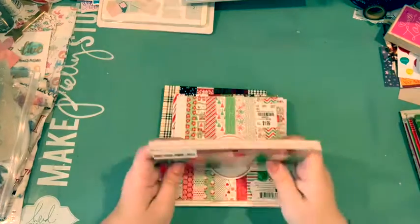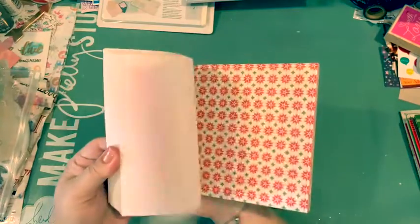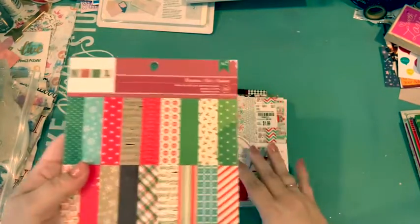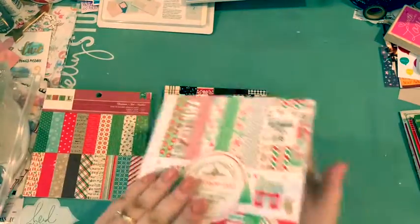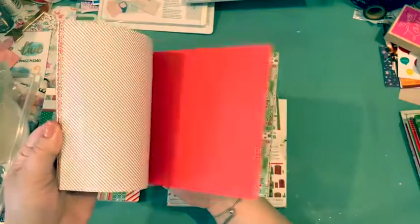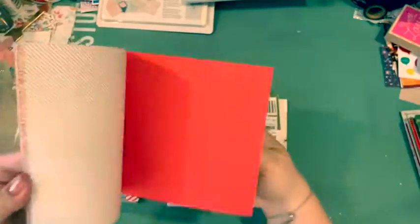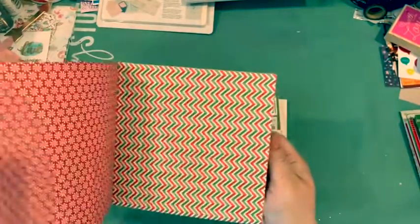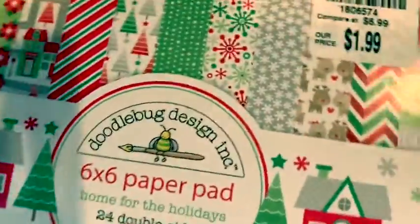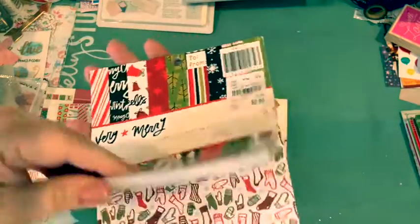And then I'll show my 6x6 papers, which I also love. Get a lot of use out of these. And these are great for my pocket letters, my scrapbooks, Christmas cards. Love that one, so cute. I'm sure you guys probably have most of these. But I love Doodlebug, love Doodlebug. Very merry, adorable.